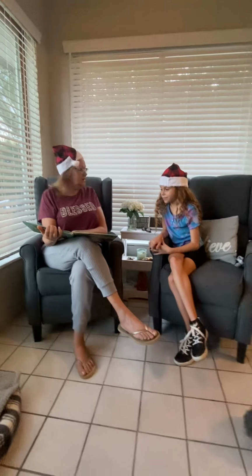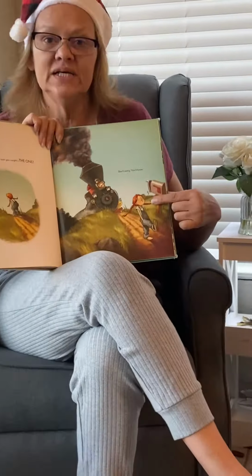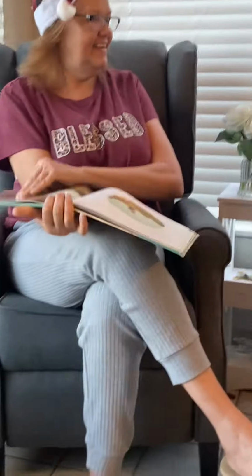How will you know if the train you caught is the one? Don't worry, you'll know. Look, you didn't know that Harlow was in the book. Isn't she cute? There's a lot of resemblance.